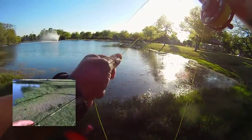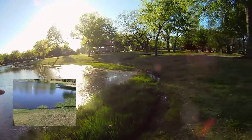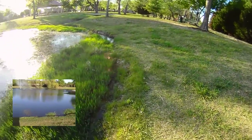This time we're gonna bring the same fly that we used yesterday at Kroger Park, that little damsel fly variant. Maybe we might hook up with some bruiser bluegill like we did the other day. Wish us luck.